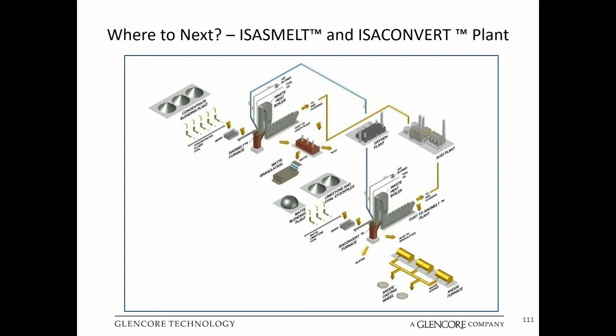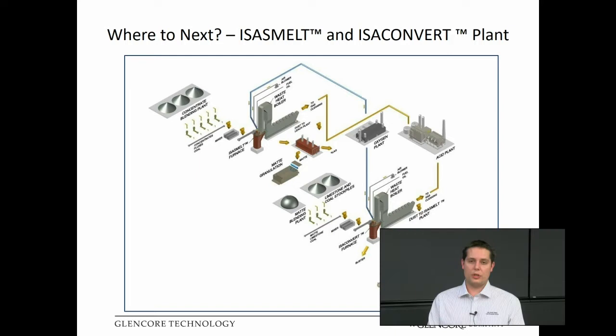At this moment, we're in the process of building and we're looking to commission this technology with our partners in the industry. It's definitely a space for everyone to watch, and this is going to be the future of the copper smelting world.